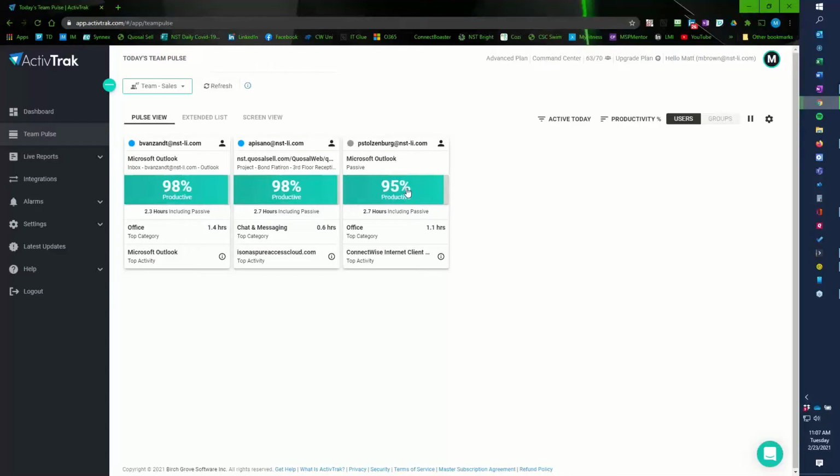Okay, so again, I'm going to use Pete as the example here. You can actually see by looking at them what they are actually working on when I clicked into the pulse, right? So you can see Brian, he's working on a tool called ConnectWise, which we use. You can see Anthony's working in a program called Cell, which we use, and Peter just happens to be passive right now in Microsoft Outlook.